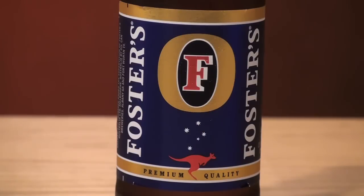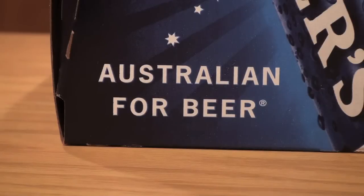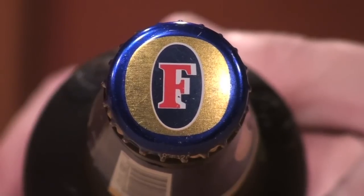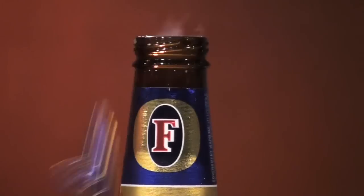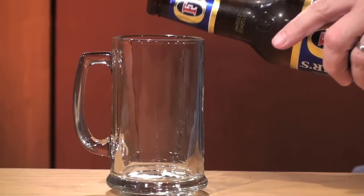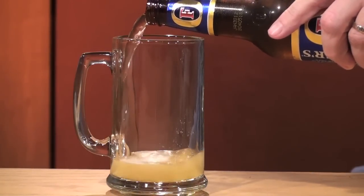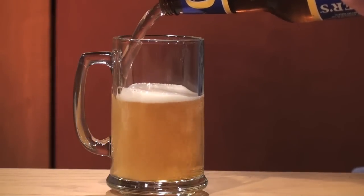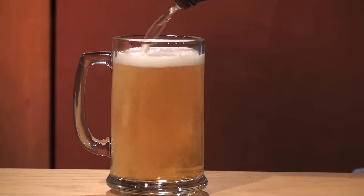Foster's is an adjunct lager with 5.5% alcohol by volume. It is available in over 150 countries and is the largest selling Australian beer brand in the world. It has become famous in America for its popular "Foster's, Australian for beer" slogan, but really isn't very popular in Australia at all. The top selling beer in Australia? Victoria Bitter, which is also owned by Foster's.